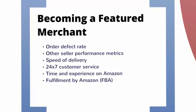First thing is order defect rate. Within your Seller Central account, Amazon tracks all kinds of different performance metrics. One of their main ones is defect rate, which is basically how many orders did not get fulfilled for whatever reason. It doesn't really matter what the reason was. Amazon allows you to specify reasons, whether it was customer canceled or whatever, but Amazon will basically count just about everything against you, no matter what happened with the order. So order defect rate is a big factor, and that includes orders you had to cancel because the distributor couldn't ship out stuff, and just about anything else.